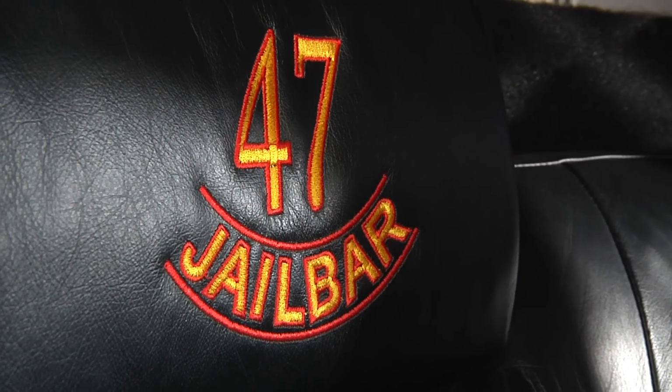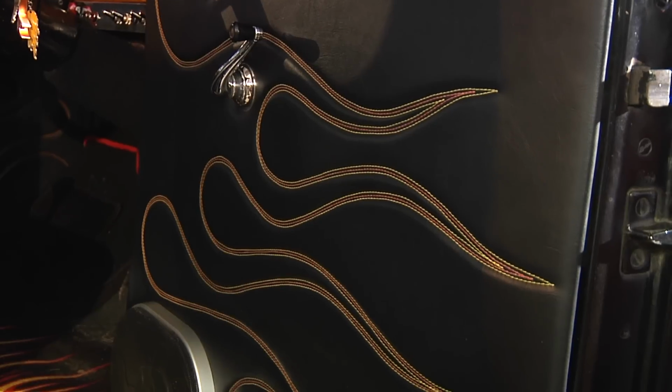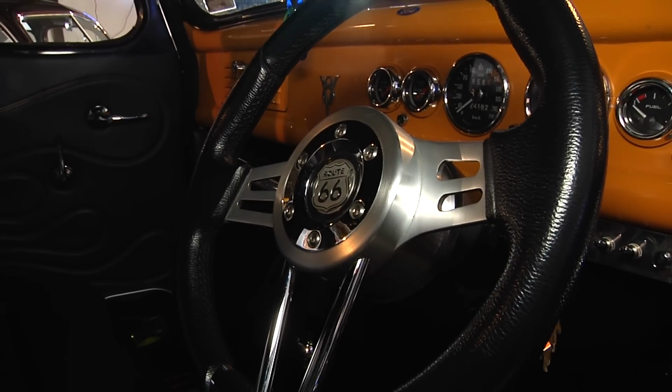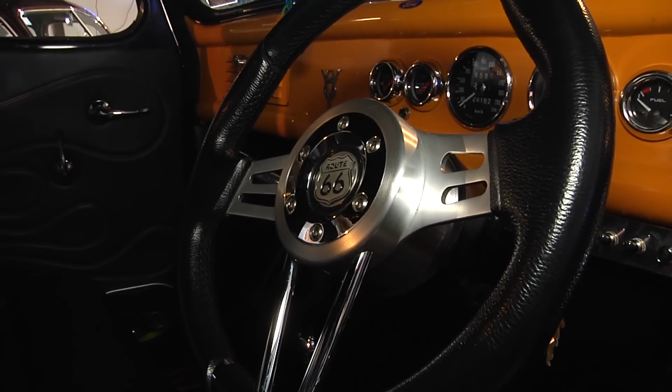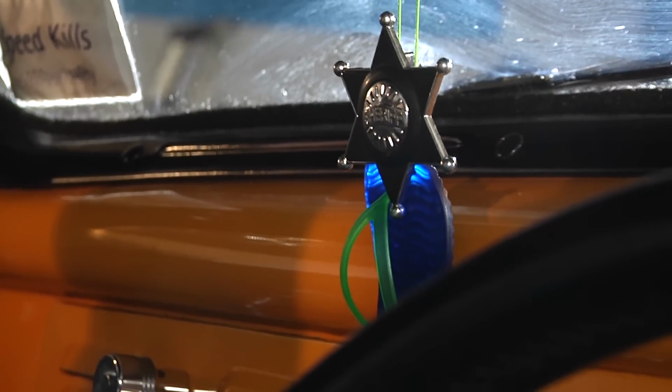Amazing machine work on those headrests, eh? That's pretty cool. I love the 47 in there. It's all leather. Is it really? Who did all your upholstery? I did all the upholstery. You did? Well, you've got a business? Yes. What's the business called? It's actually Tunnelly Design Furniture down in Cambridge. You can say it, we don't mind.